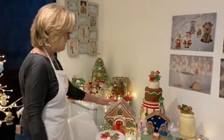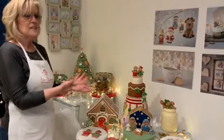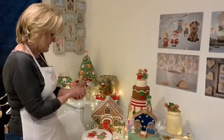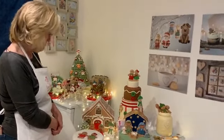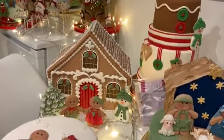I first brought that out years ago when I used to teach classes, and people used to have arthritis in their hands and things, and they struggled with the piping. Even when they could eventually do it, it was so tricky. So that's one of the reasons I brought out royal icing moulds. I think they were the first ever.